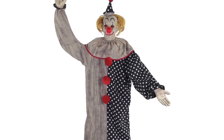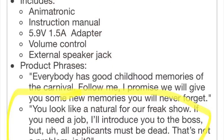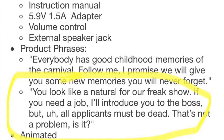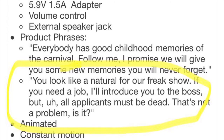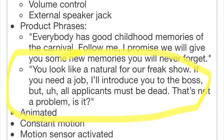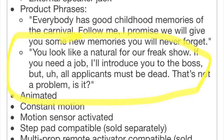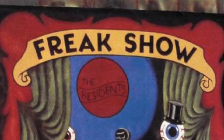And the next thing I'm going to get to is a lot of his phrases. This could be seen as the fourth piece of evidence, but I may be stretching it a little bit. He says, "You look like a natural for a freak show," which definitely hints at the freak show. Plus, he says, "Everyone has good childhood memories of the carnival." So he mentions both the carnival and freak show in his phrases. A lot of his phrases just talk about going to the carnival, going to the freak show, what you may see in a carnival. So, who knows? Maybe his phrases, or he himself, is hinting at something. But that is pretty much my big piece of evidence.